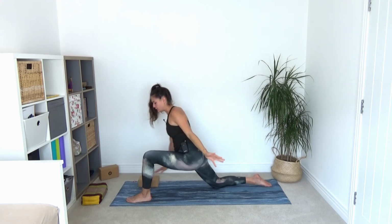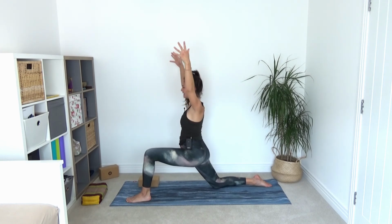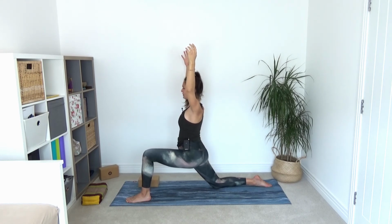Very nice. And then for low lunge, lift your hands off the mat and extend your arms forward and up. Breathe into your chest, then breathe down into your belly. Exhale, belly softens, chest relaxes. Once more, deep belly breath here.